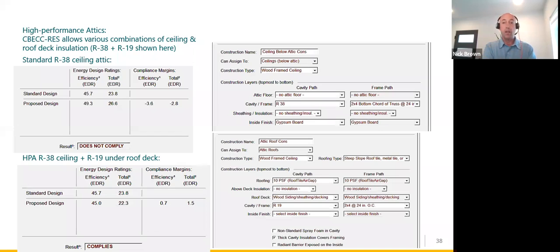In this case, we've got roof tile, 10 pounds per square foot, and R19 under the roof deck with thick insulation covering the roof rafters. You see that box is checked. And look at the compliance boost from this change. We went from minus 3.6 efficiency EDR compliance margin with just R38 at the ceiling to 0.7, so a 4.3 EDR point swing for going from a standard ceiling only insulation to a high performance attic. This is among the most impactful efficiency upgrades that you can do.